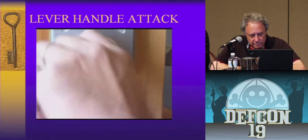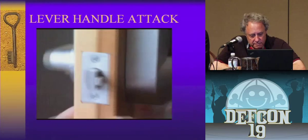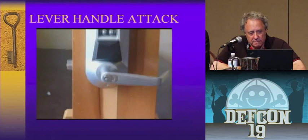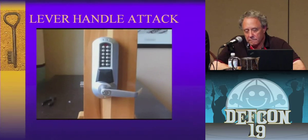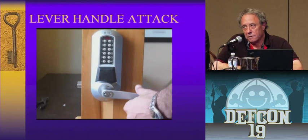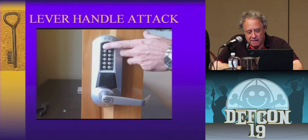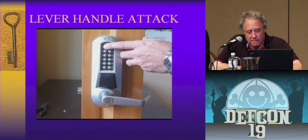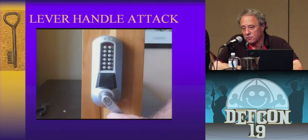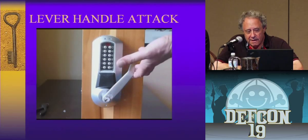We can just cover that wire, putting the handle back. We put the set screw in. There's nothing different in the operation of the lock, but it's now been set so anybody can open it by lifting the lever upwards, which is non-standard operation. It works the same with the master code. So the lock works normally. If I decide that I don't want to use the code, I can just lift the handle.